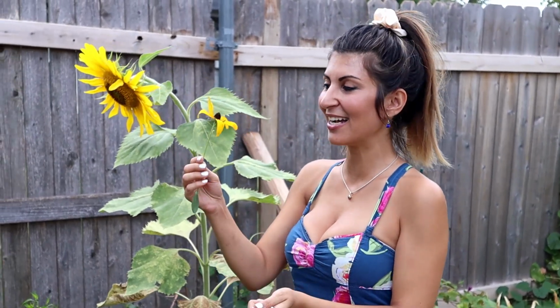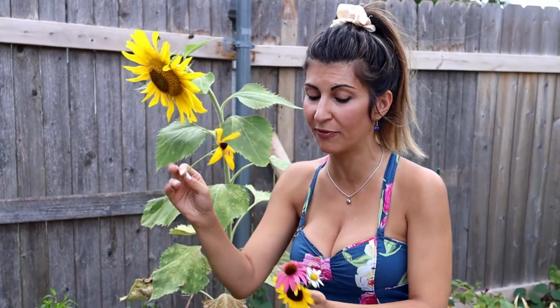Anyway, so this is black-eyed Susan. It's also known as the regular coneflower.